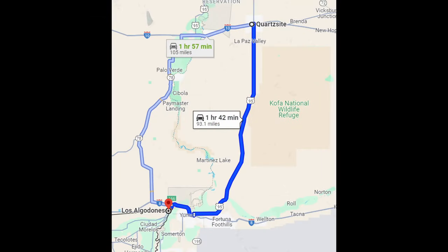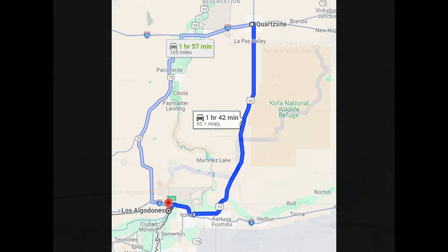Quartzsite, Arizona is a popular destination for snowbirds and travelers alike, and thousands of them make the trek every year to Los Algodones. With a driving time of less than 2 hours from Quartzsite to Los Algodones, it makes it quite easy to do as a day trip.